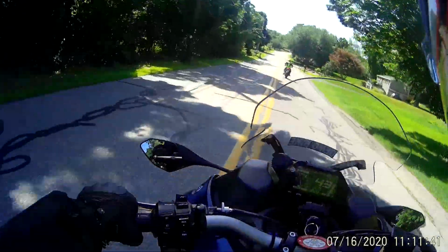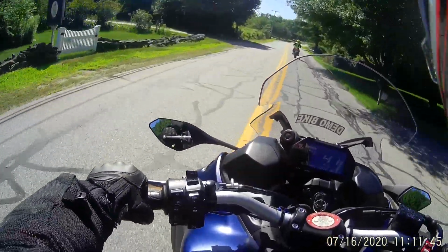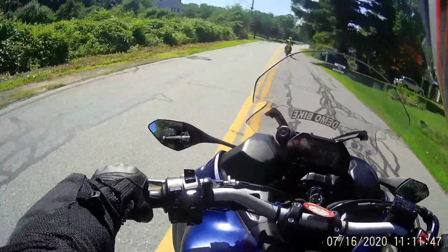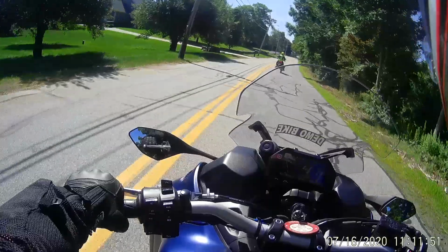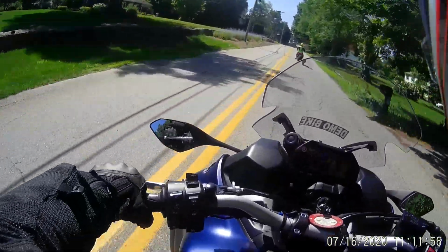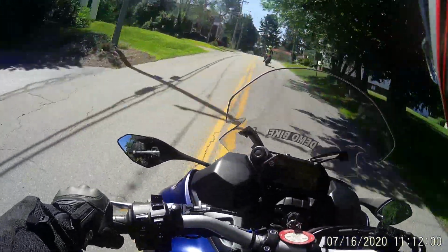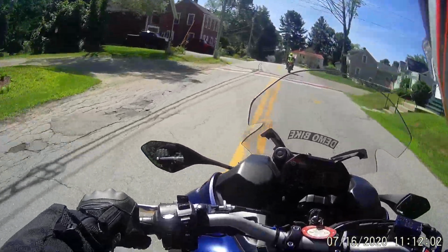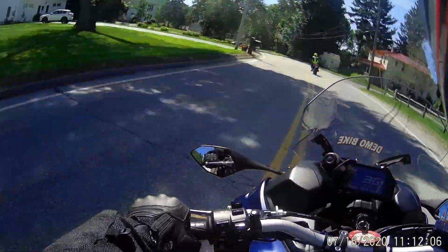Right around 35, you can feel the power's right there. You know, it's a heavy bike, but it does respond to inputs. Again, I can't go crazy with it because, well, you know, got Yamaha police in front and then Yamaha police at the end of the ride, so it's not like I can really do anything stupid.